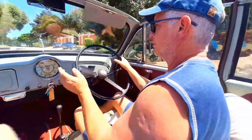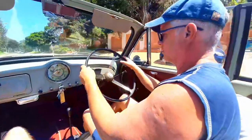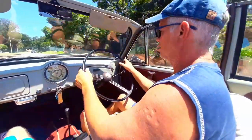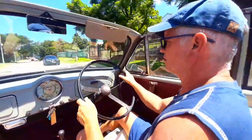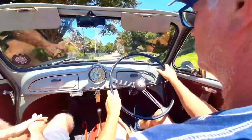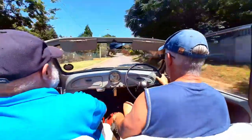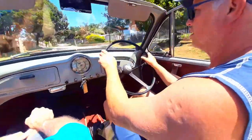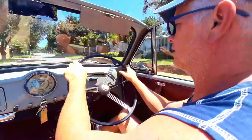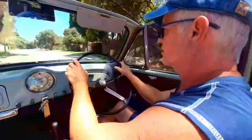Into third. We are going uphill. I'm quite surprised about it. It's actually quite strong. The motor's quite strong because this is a decent uphill. No play on the steering. This car is in very good condition. Instant response. Into fourth. No fuss. Here we go. Lovely little car. Okay, we might run out of steam now. It's a long hill. Yeah, I can feel it. Into third. No fuss. Accelerate.